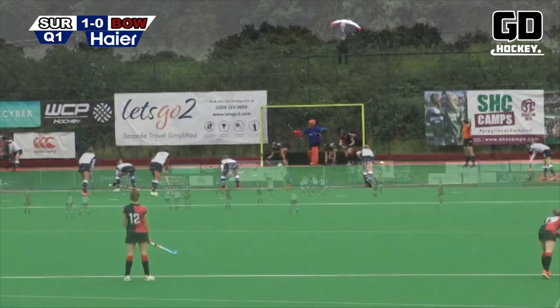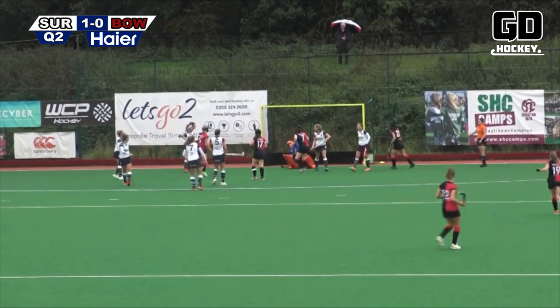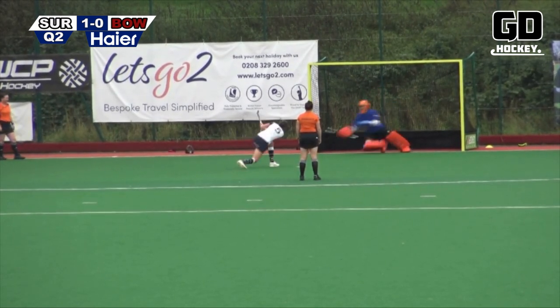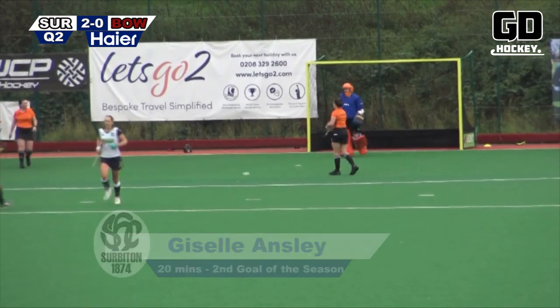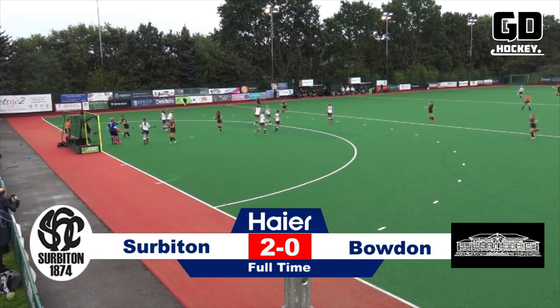Penalty corner. Two castles. Goes to Ansley. Ansley with the flick and it's well saved. Long corner. Penalty stroke. Ansley up against Mackay. Who's going to come out on top of this? And the answer is Giselle Ansley. Her second goal of the season. 20 minutes in. Surbiton 2, Bowden 0. Penalty corner. Ansley up and over the top. Final score here. Surbiton 2, Bowden 0.